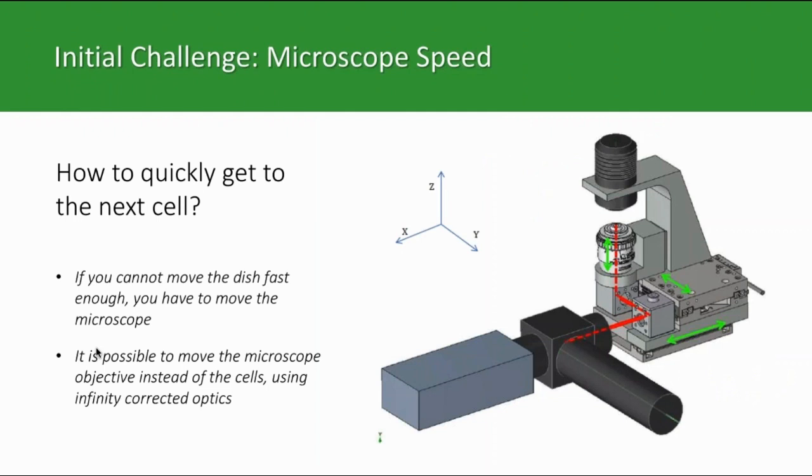How do you go fast? Moving a dish with cells fast is not really a good option. The solution will start to slosh, the cells will start to move. So you actually need to move the microscope. Now the microscope is a bit heavy to move fast, but all microscopes these days have infinity corrected objectives. What it means in principle is that the distance from the objective to the first lens doesn't really matter. So what you could do is make an X, Y, and Z stage where the objective moves instead of the cells, and then just measure it on the camera. You just have to design the right optics.